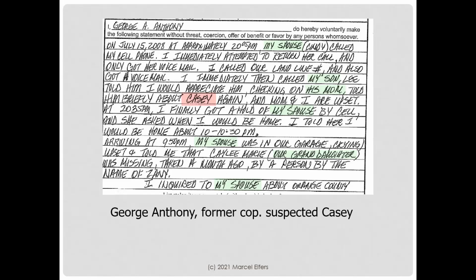This is the writing of George Anthony. He was a former detective, and it seems he suspected Casey from the get-go. This is his police narrative. We can see in his police narrative that he addressed every individual of the family with a relationship status. My spouse, Cindy, my son, Lee, his mom, my spouse, our granddaughter, my spouse. But Casey is just Casey. She did not receive the relationship status. And subconsciously, he distanced himself from her.